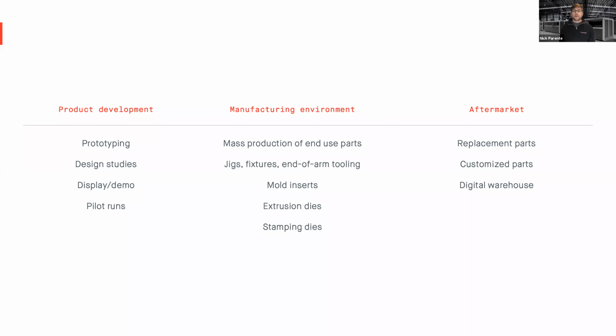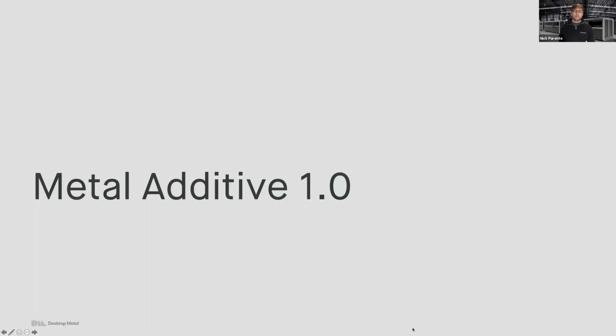So first, we'll start on metal additive 1.0. Metal additive has been around for a very long time. It's not really a new technology in many cases. A lot of automotive manufacturers have been using it for some 20, 30 years at this point. But they've really been relegated to this 1.0 version, this sort of high cost, low throughput version of additive manufacturing.